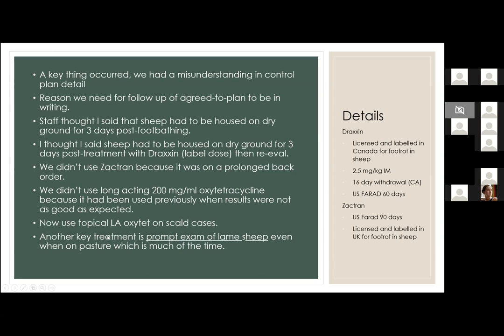Then there's been some pretty interesting work done overseas that it's very important in foot rot control that when you see a lame sheep, to look at it within 2 or 3 days of identifying the lame sheep and not leave it for a week or a month or anything. And by that, we're stopping some of the infection from spreading.